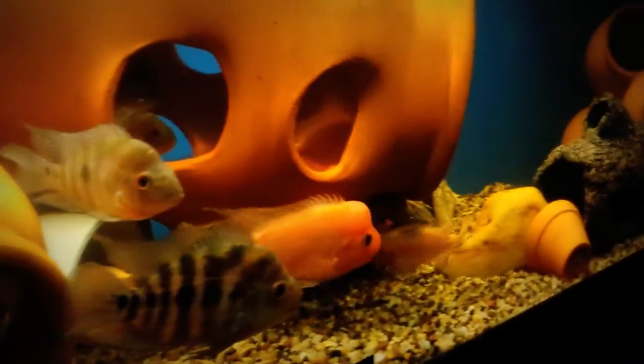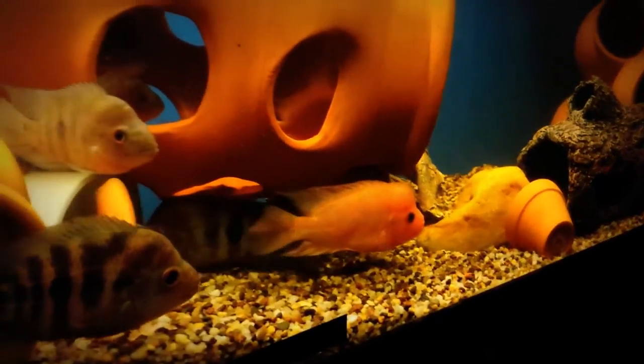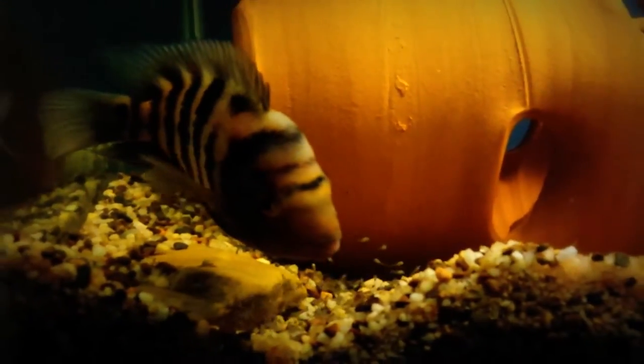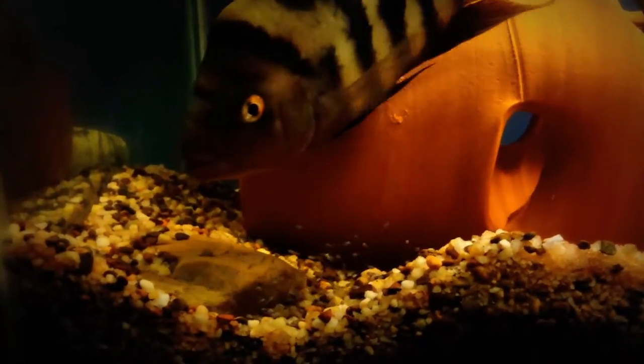because they are in a community grow out aquarium with other Midas that may eat most of them, if not all of them, before they're able to grow into small baby 1 to 2 inch fish.